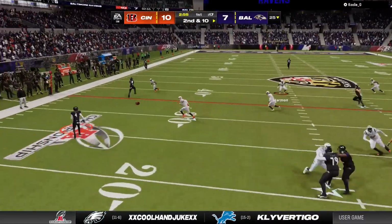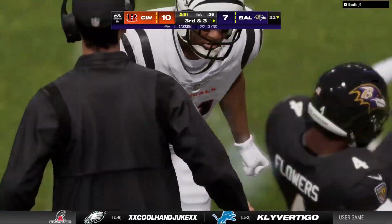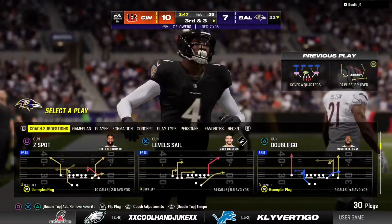Off the play fake to Dobbins. Here's Jackson. They'll get this to Flowers, left side. They get 7 out of that, so they're left with a 3rd and 3.